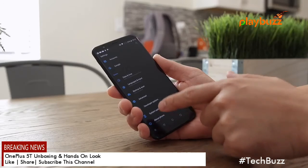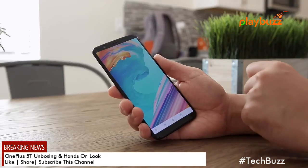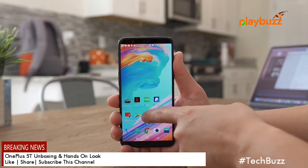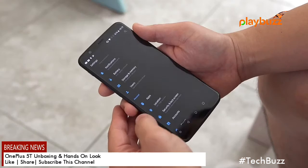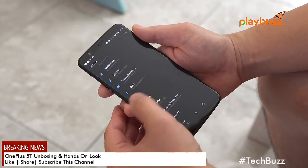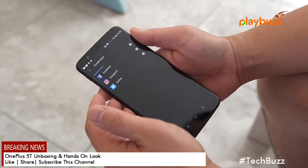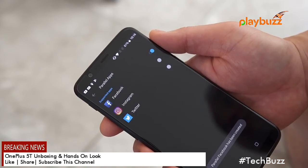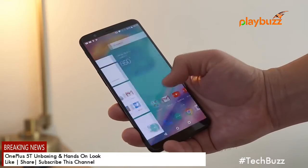The software on this right now is Android 7.1.1 with Oxygen OS 4.7, but I'm sure Oreo is right around the corner. There are also a few new software features like a gallery map to group your photos by location, also parallel apps which allows you to sign into two different social media accounts at the same time. So I'll be using this to sign into both of my Facebook accounts, great for both my personal and fan page. And all the stuff I love about Oxygen OS is still here.